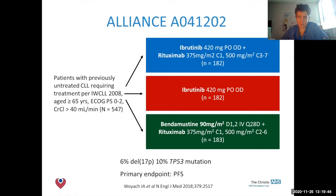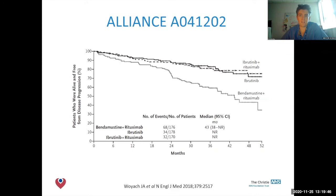And what did this trial tell us? Well, if we looked at progression-free survival, these are Kaplan-Meier charts, and I guess many of you will be familiar with them, but for those who aren't, what does this tell us? Everyone starts at the beginning alive and in remission, and every time somebody either progresses or dies, the curve drops a point. As you get down to the bottom, if everybody died, it would get down to 0.